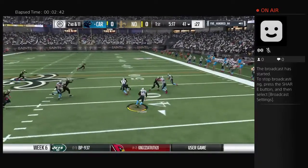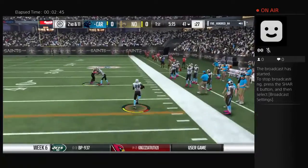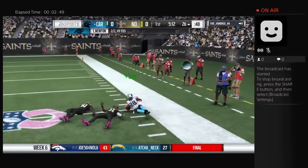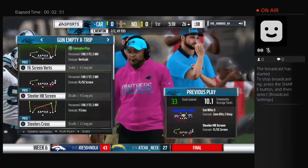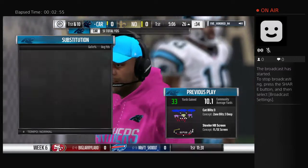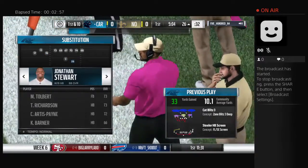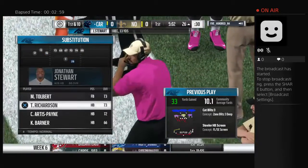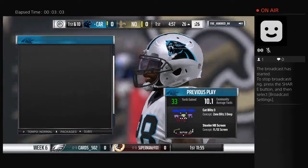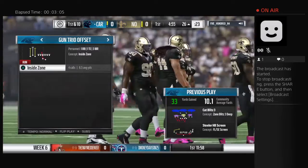To throw on 2nd down is Newton. He's going to flip that out to the flat. It's complete. And he's brought down after a good gain. A big play there on the screen pass. 33 yards. After that nice game there, for the rest of the game, the defense is going to have to respect the running backs as passing threats as well. Not just play them strictly to run the football.